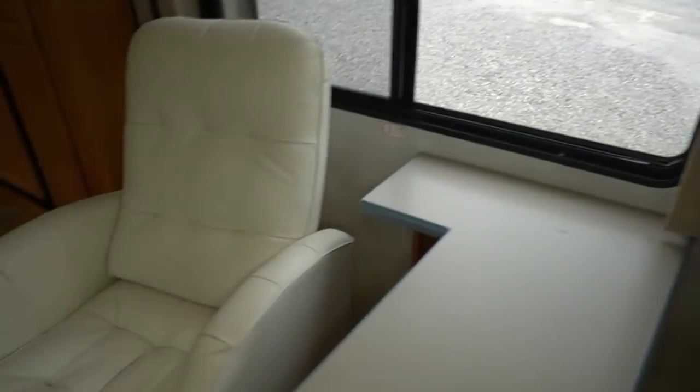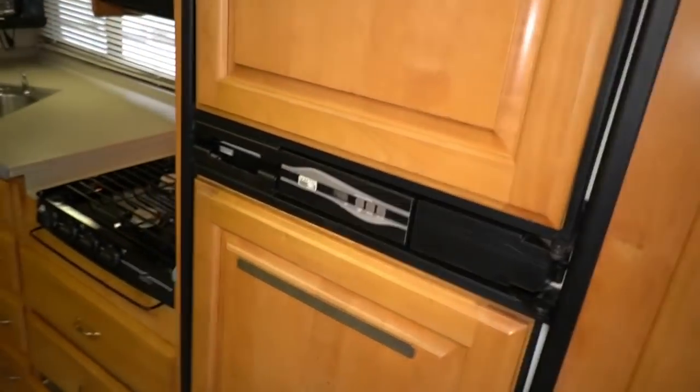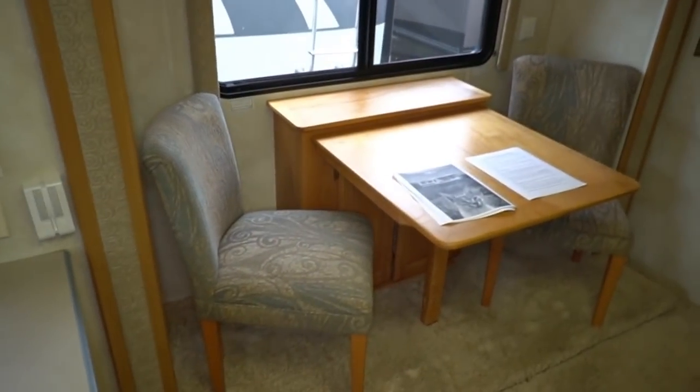I had a gentleman here this morning trying to sell me a motorhome, and I told him no, I didn't want it, because he said it was nice. He brought it here, and it was a piece of crap. I didn't want it if he gave it to me. And it happens every week. Guys, that's just the way it is.